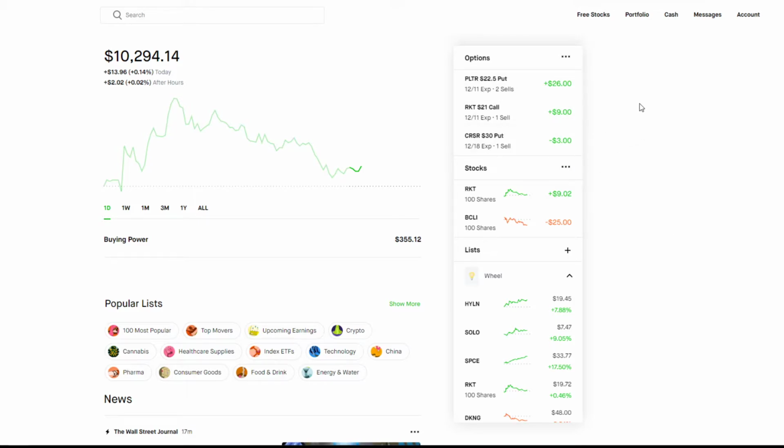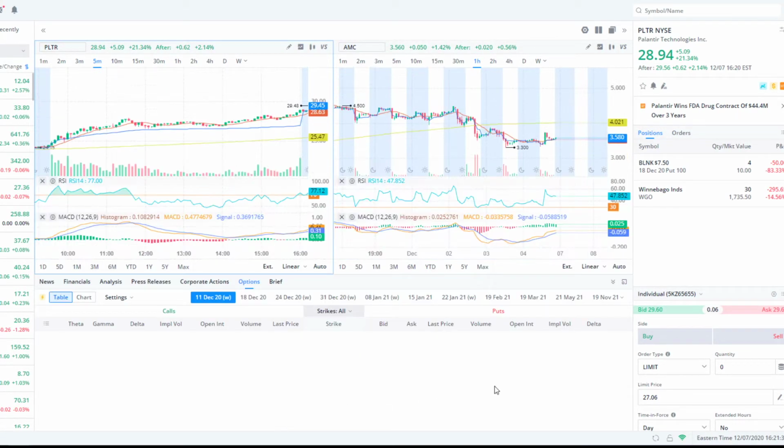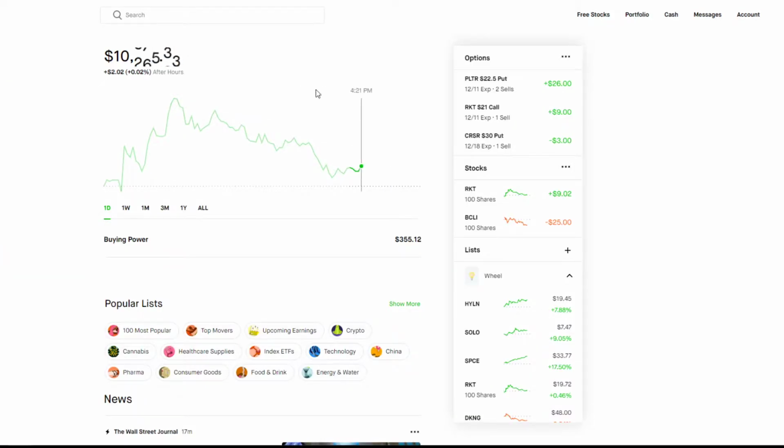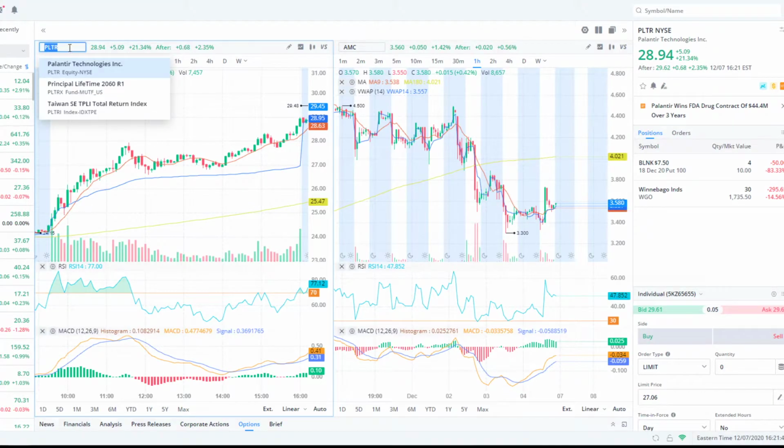I'd rather find more expensive stocks to sell puts on. So I found Palantir. I thought that's pretty good premium on those. The IV on them is pretty high. Let's see here. So yeah, it's in the hundreds, just over 100%, which is what we like. So that's kind of why I did Palantir. And then same with Corsair.